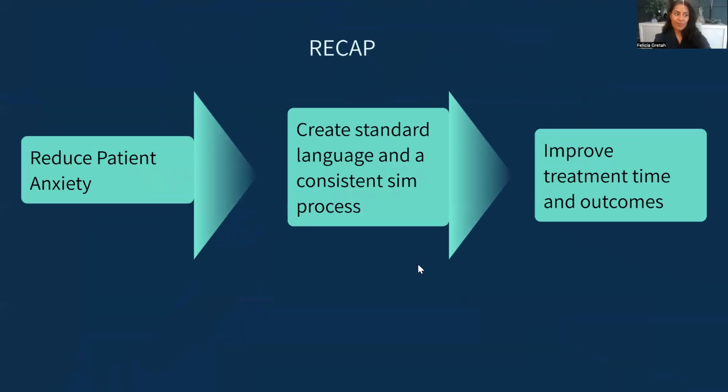So as a quick recap, training the RTs was critical and it really did make a difference. We found ways to reduce patient anxiety, to create a uniform standard language, to have a consistent sim process that improved our treatments over time.